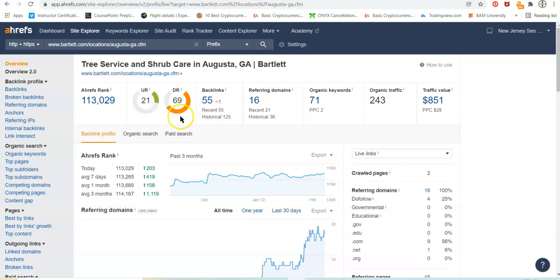What they're doing is they're getting power because it's a directory site and they have so many pages and they're ranking in high positions in so many areas. This big 69 right here is the power of their entire website. This is the power of their homepage.